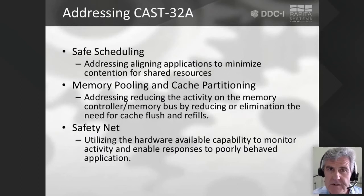Here is the set of features that address CAST-32A concerns related to interference patterns and shared resources in the DOS environment. First, we have our safe scheduling. This is a bounded multiprocessing feature that allows the integrators to align the execution units, the threads, the 653 partitions or POSIX partitions, to minimize shared resource contention.